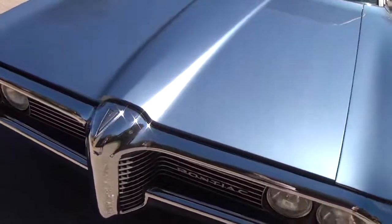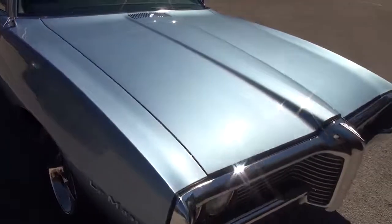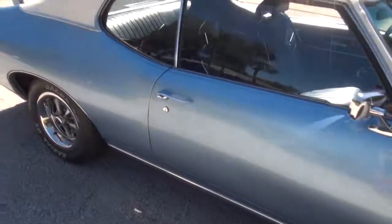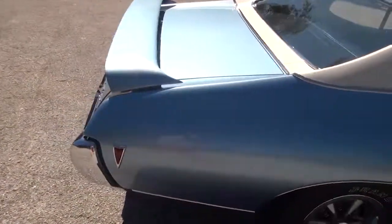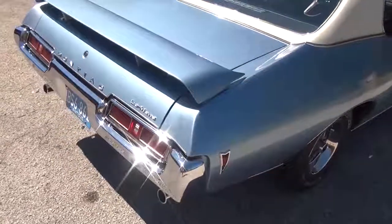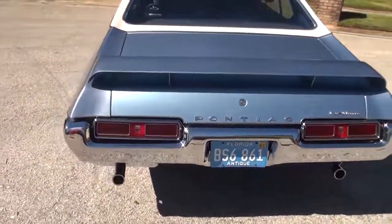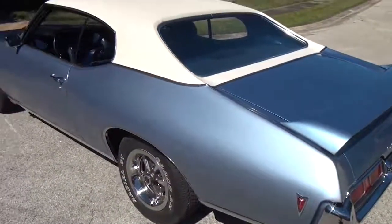Our last walk around, we just got finished driving. Engine's idling. It's quiet, just like it should be. I keep saying that, but if you've ever owned one of these cars when they were low mileage and fairly new, they have a distinctive sound and feel to them, and this one has that, just like it was the day you bought it.